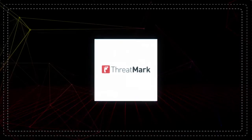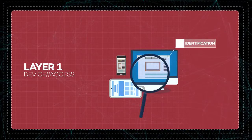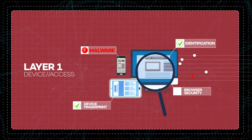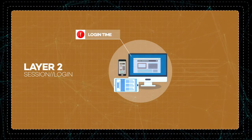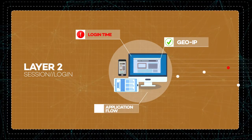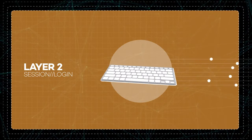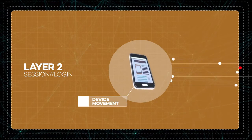On users' devices, we check for proper security configuration, common threats and evidence of financial malware. As it is a clientless system, this is completely transparent for the user. The session is checked for suspicious changes in login time, location, or application flow. Users' unique physical interaction traits, like typing cadence, cursor, or device movement, are collected.